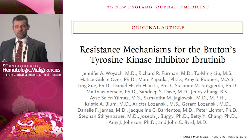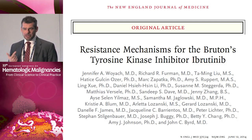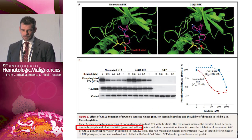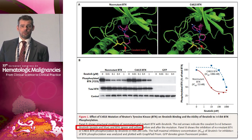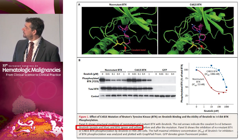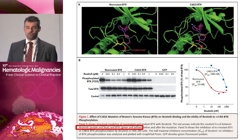Now, here's the emerging thing with BTK, and that's resistance mechanisms. Better worked out in CLL because the tumour's more accessible than in mantle cell lymphoma. But what's being seen, and I guess it's not a surprise, is mutations at the binding site. And when you get a mutation at the binding site, the drug clearly doesn't bind, and then you lose efficacy. Just to say that the BTK in CLL and mantle cell lymphoma is not mutated, it's normal. So this is a mutation that occurs on drug.